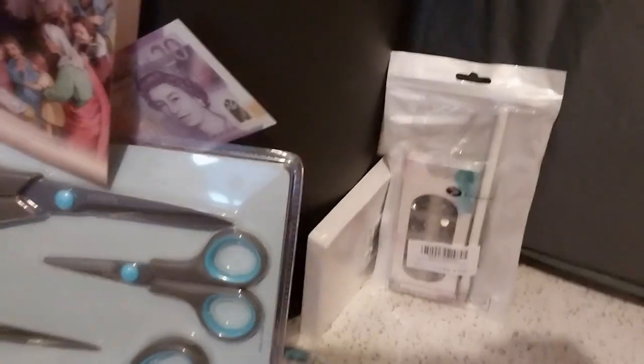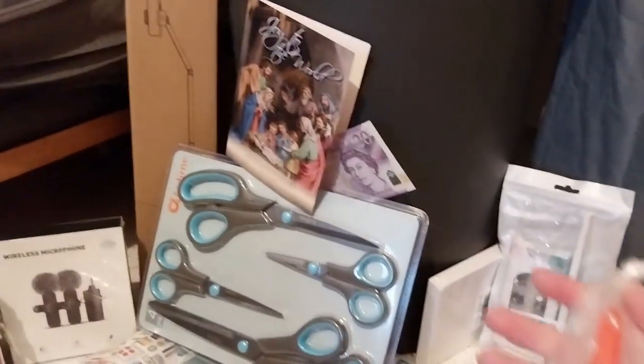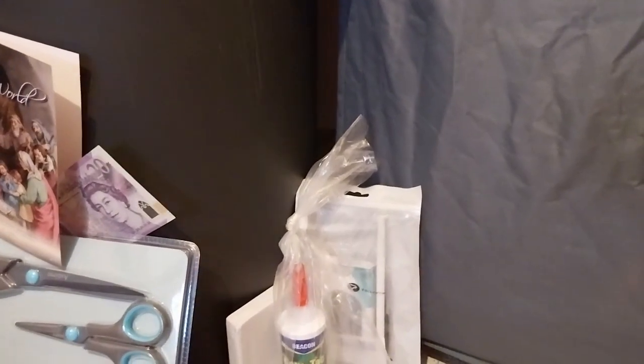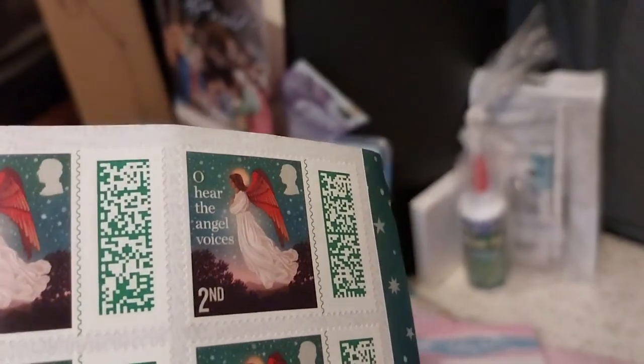And along with that came the Gem Tech glue. I'll show you this one. This should last a while. Let's see. Second class stamps. They're very pretty. Oh, here are the angel voices on it. Pretty, pretty.